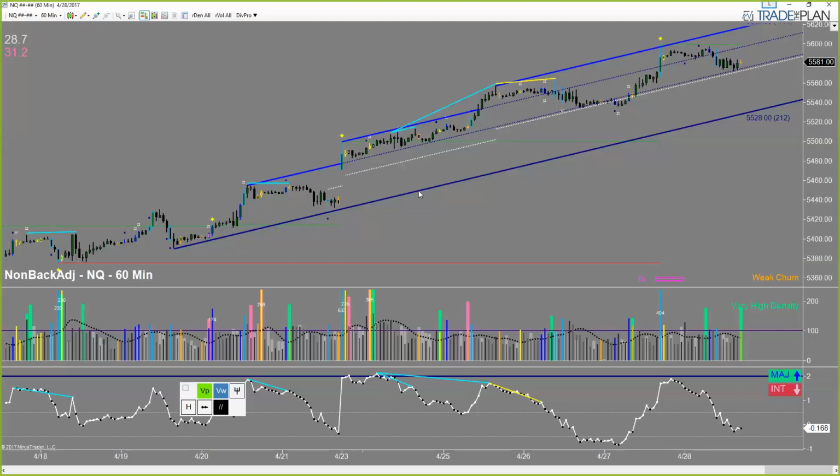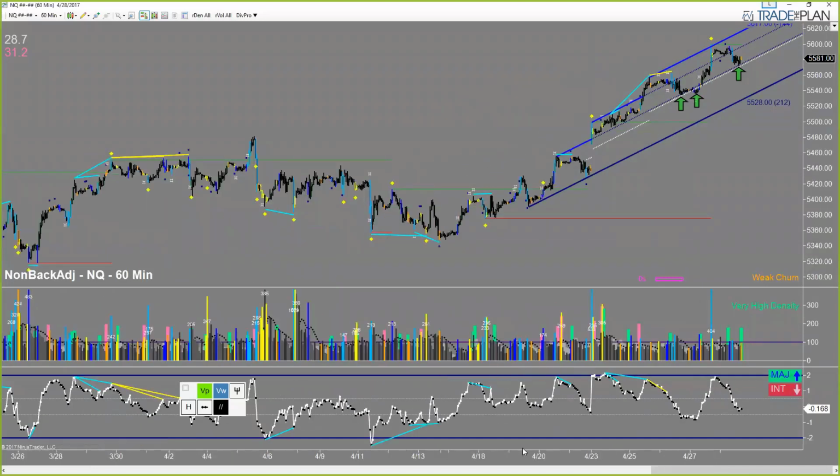And it's also the shadow line of the original channel. If this is the original channel and it was split there, that's the shadow line of the original channel. So we found support on that here, actually came through it here, although the ultimate previous fourth wave low was right here. This is actually a higher low. And then we found resistance at the top of that channel. And now we have found support once again at the midline of the channel and the shadow of the original channel line. Market geometry is pretty incredible.